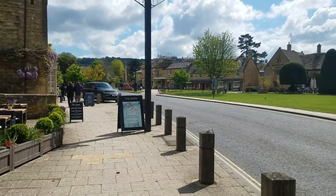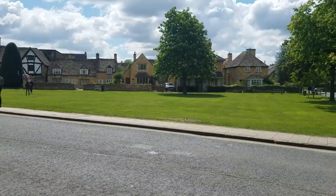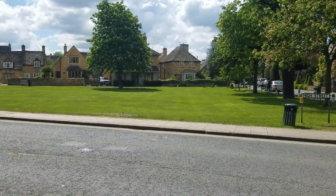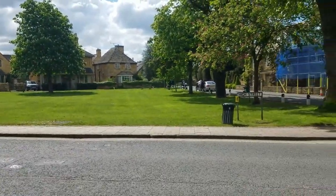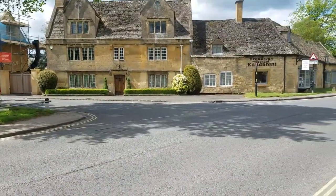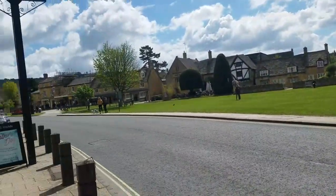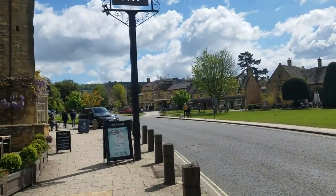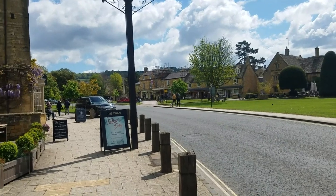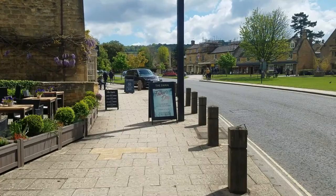We've made it to Broadway, which I keep calling Broadwell, because it just seems a bit strange to call a place like this Broadway. Anyway, this is our turnaround point. We're going to find some food and then head back up the hill, up there along the Cotswold Way, back to Chipping Campden. But the priority now is food.